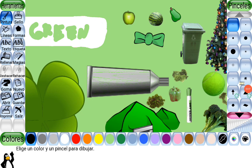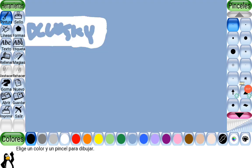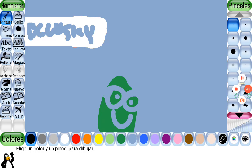Hey, there's a green marker. When a tube shoots out of it, it will turn into very colorful green. And also watermelons. And also pear. Dark green and green. Broccolis and green apples. Sky blue. Blueberries. And cuckoo's eyes and now, just like I talked in orange.